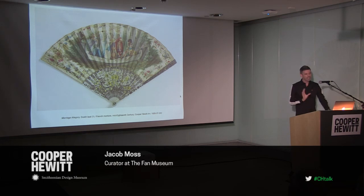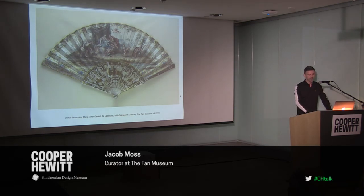And although the leaf of this fan has suffered the effects of time, it is nevertheless very well painted with an allegory of marriage. The two central figures sport classical dress and are probably, no doubt, intended to represent Venus and Mars. They stand before the altar of love, with Hymen, the god of marriage, presiding over this union between beauty and valour. The same union is represented on this fan, dating from the mid-18th century.